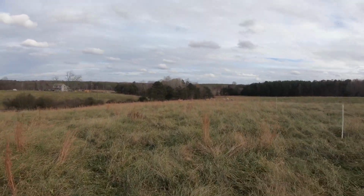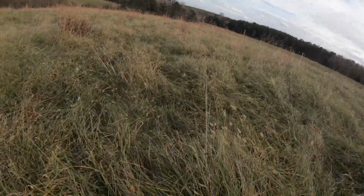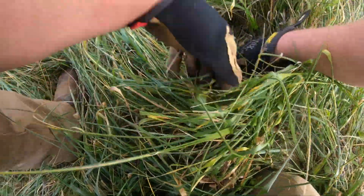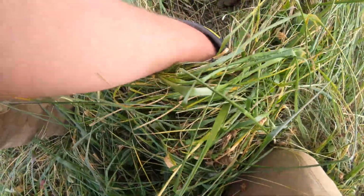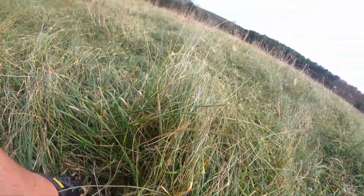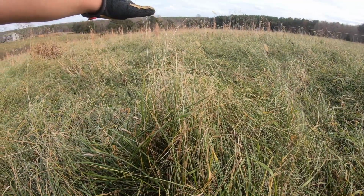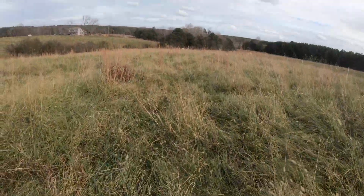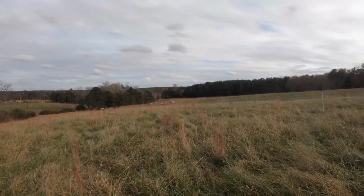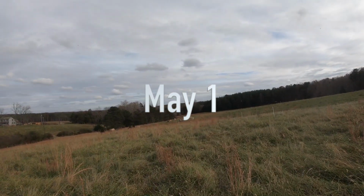And we'll walk over here, look at the cows. Let me show y'all how tall this stuff is. Look how tall this stuff is. Digging down here into the bottom, and then the grass is all the way from there all the way up to here. It's over 18 inches tall. So this was the stockpiled grass that I've been growing since, I think it was June or July, and that's when I took the bulls out.